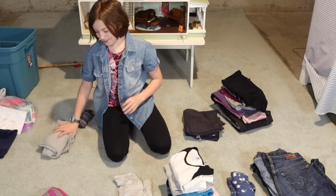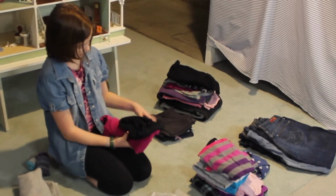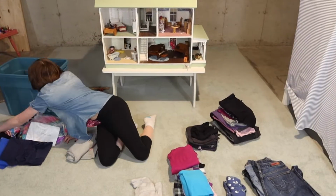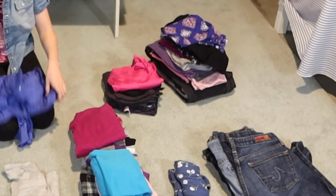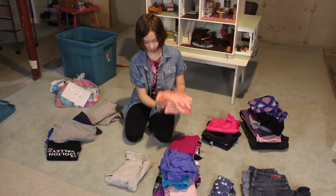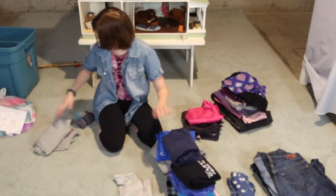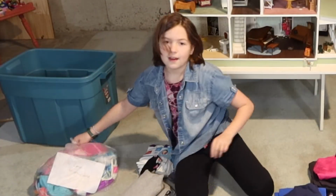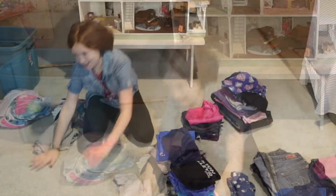I think these are PJs. A shirt. A shirt and shorts. Two other shirts that are striped. Two other shirts. And another shirt. And we got some socks here. And right here we got some bathing suits. Next bucket.